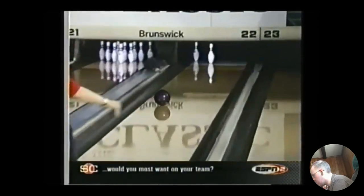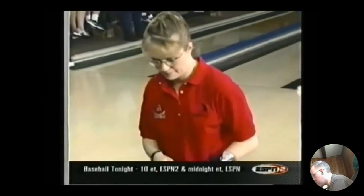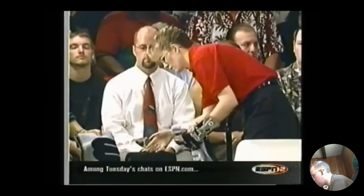She'll try and fit the ball between the two pins. Perfect. And hopefully touch them both. Yes. You actually can go through those two pins at the proper angle, at a hard enough angle.